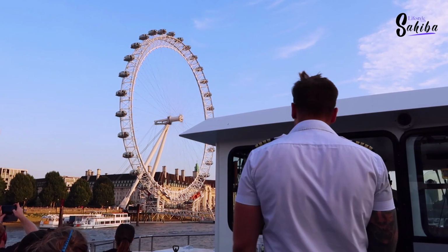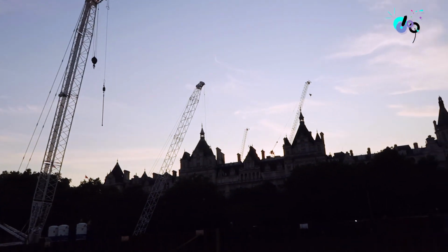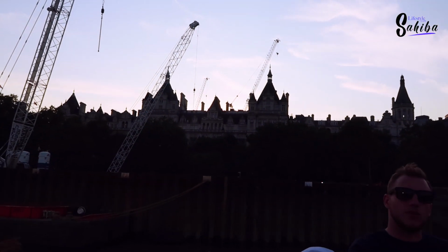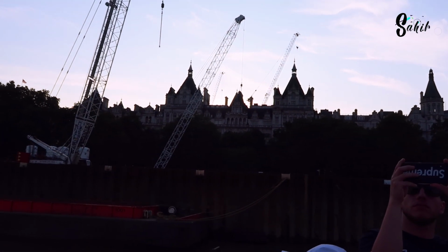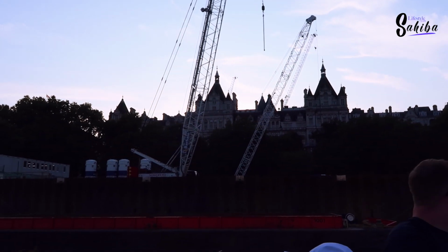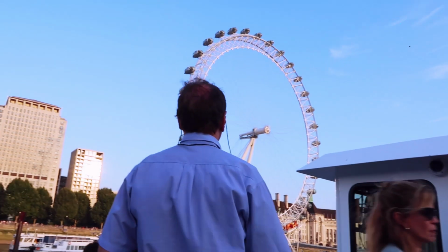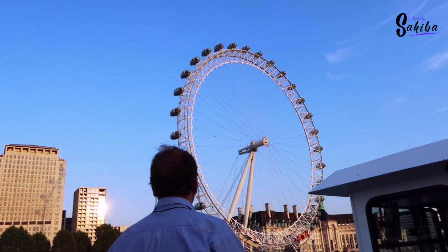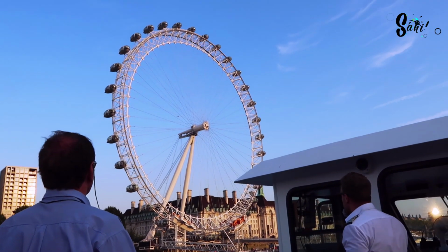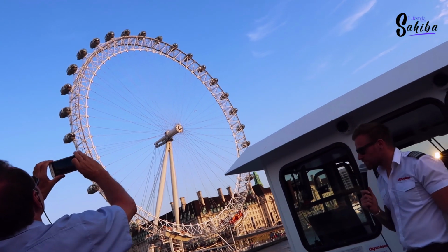On the left hand side, you'll see the London Eye. A great financial success for this city. It was only supposed to be here for a few years from the millennium. As it brings in so much revenue and tourism, it's still standing strong, coming up to 20 years on.